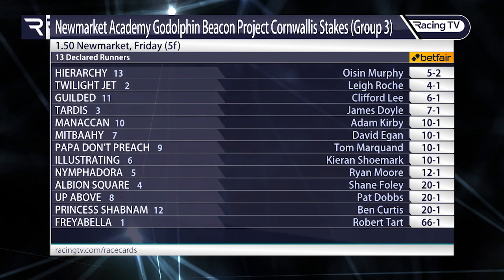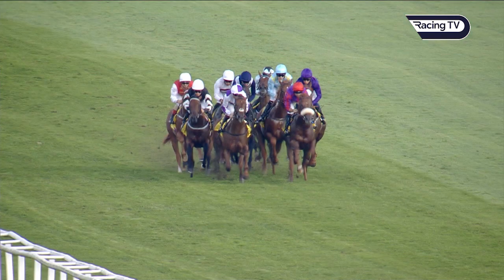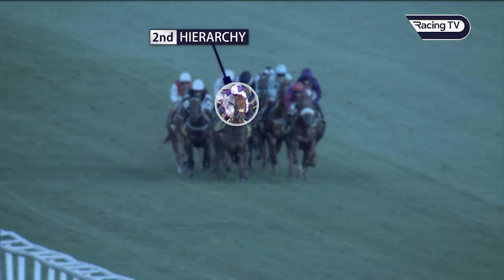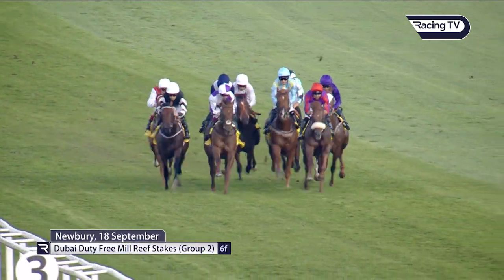I think it's going to be interesting exactly where they race, given that the rails will certainly come into consideration, even though the stalls are in the centre of the track. Fran, we can start with Hierarchy, finishing second at Newbury. Manakan was also in this contest. The race was won by Wings of War. Hierarchy is now dropping back in trip from the 6 furlongs, where he had showed a good deal of speed, Fran.